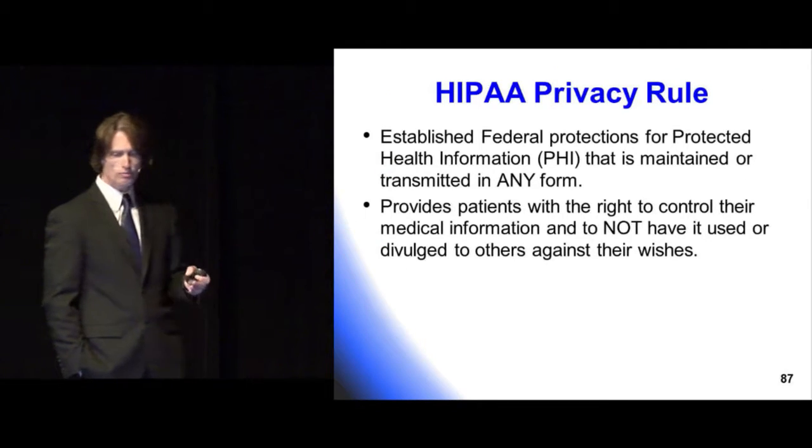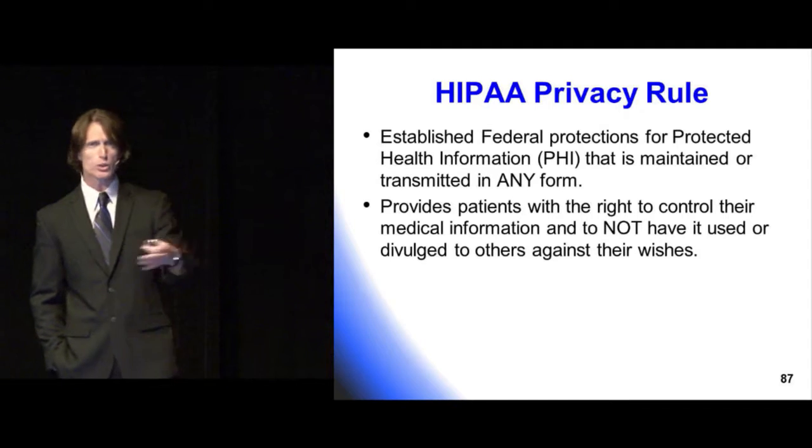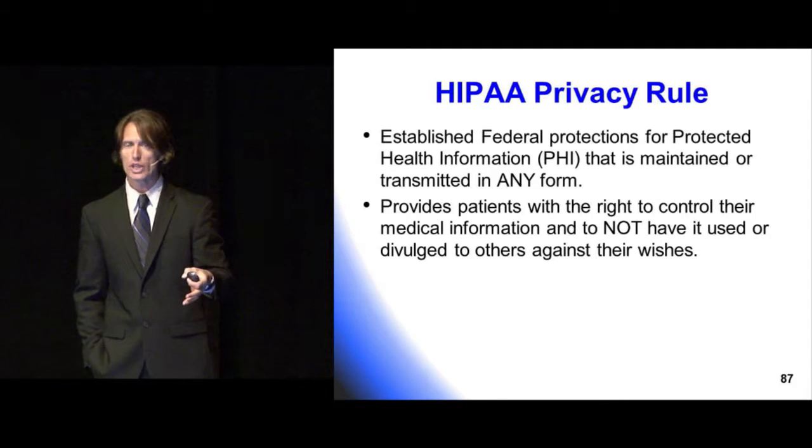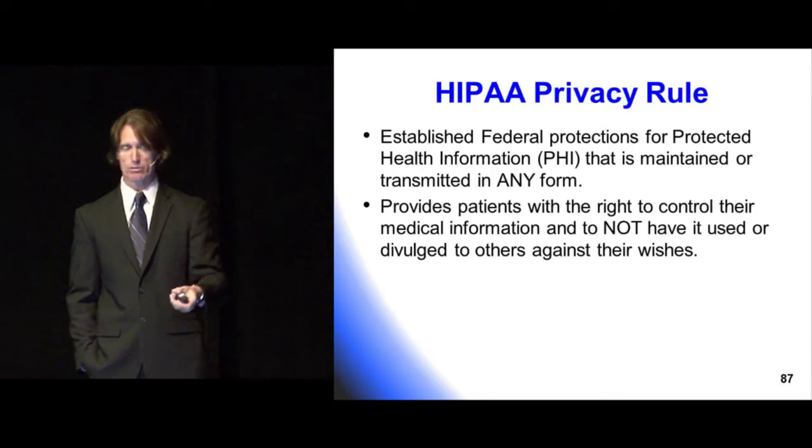So the privacy rule is established to protect protected health information and to make sure the patients have control over where this goes. And they don't want it going places that it shouldn't. And so this is a good thing.